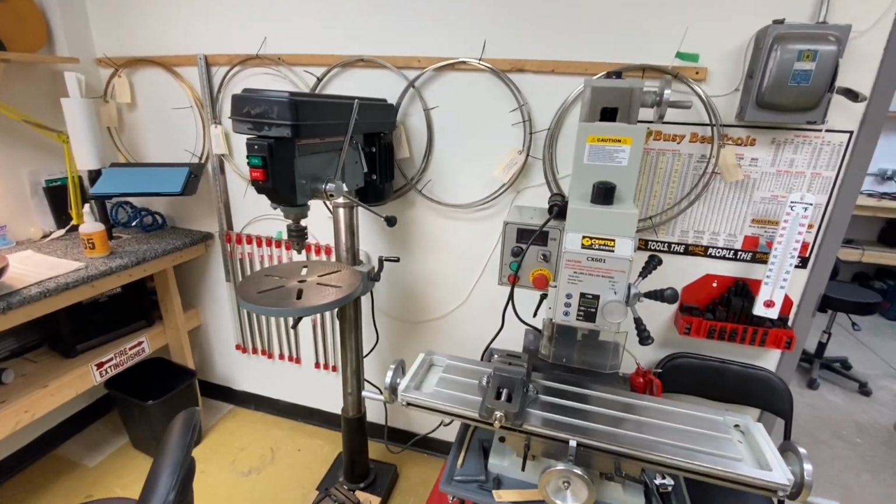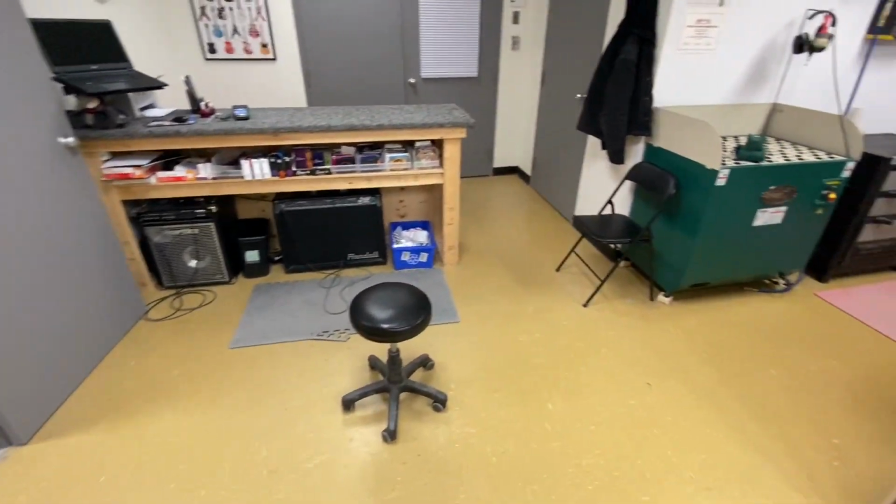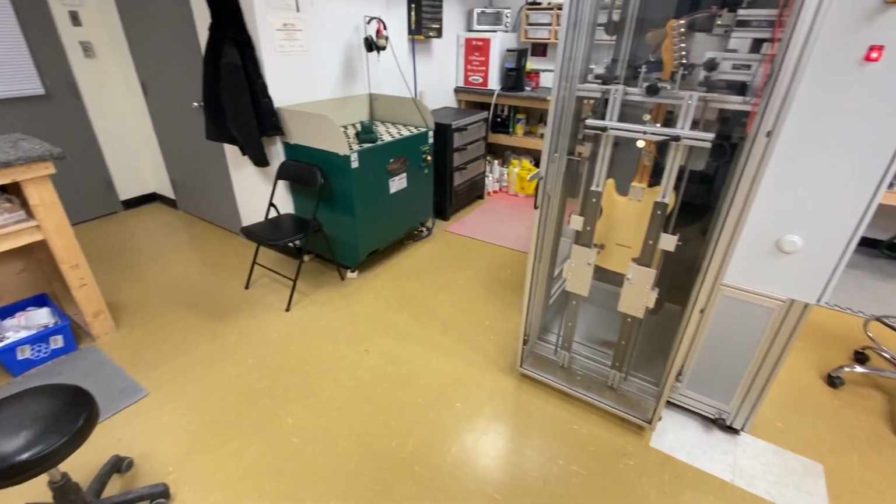Yeah, there's a lot of fret wire on the wall. But yeah, this is Weston Instruments. It's what it looks like, and this is where I spend most of my life.